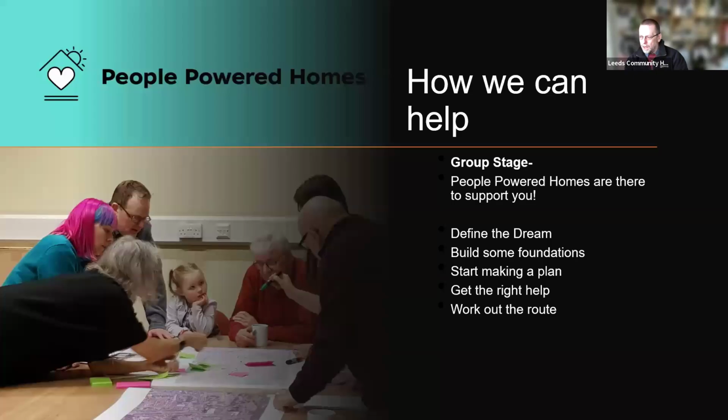And one of the things we do as People Powered Homes, one of our roles as the enabler, is how we can guide you through that process as a starting group. And when you're starting out, the really interesting thing you've got to do is grab those ideas and define them. We call it defining the dream, and that's our starting point. It's getting the scope of what your project is going to be about, and understanding what the important things are, what the things you can't live without are, and what the things are that you need to work out as a community. And then building the foundations of how you're going to do that.